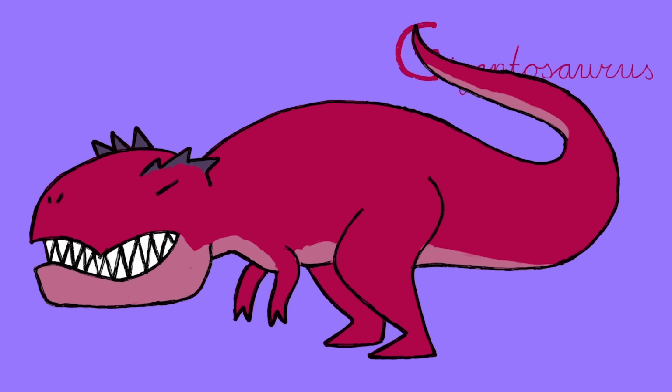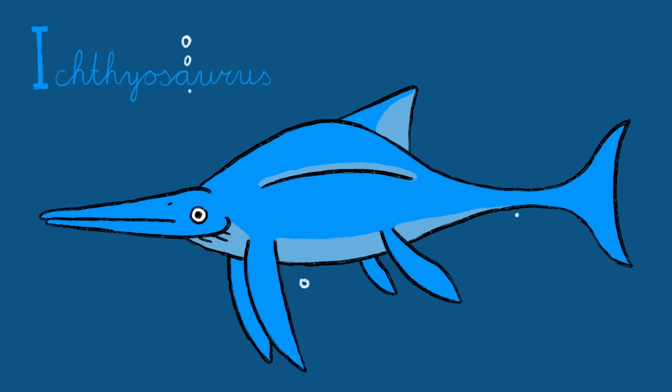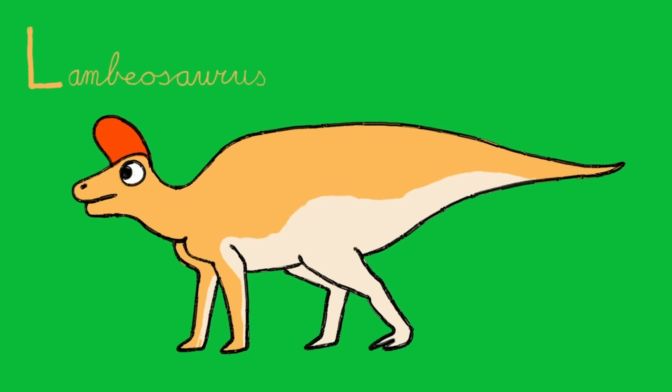G. Gigantosaurus. H. Hadrosaurus. I. Ichthyosaurus. J. Giraffinator. K. Kronosaurus. L. Lembiosaurus.